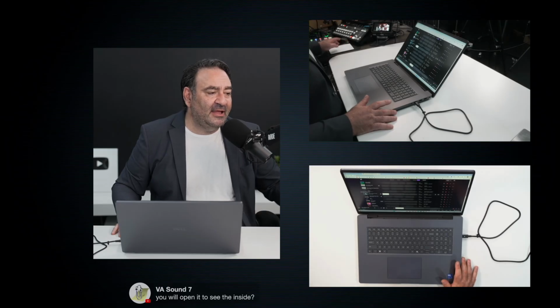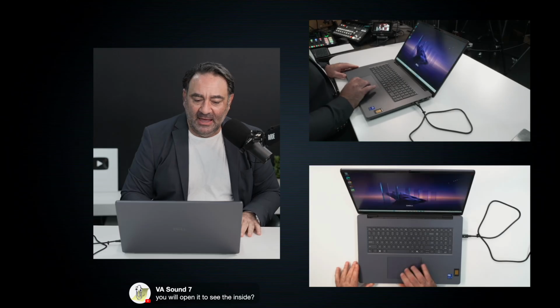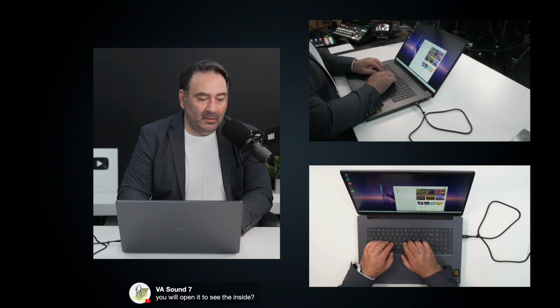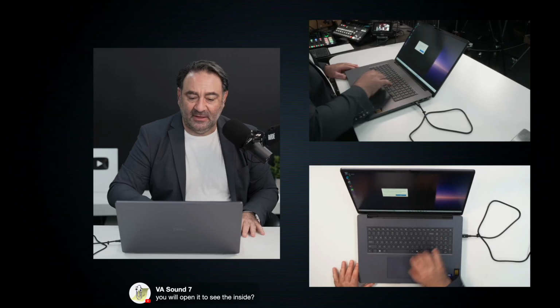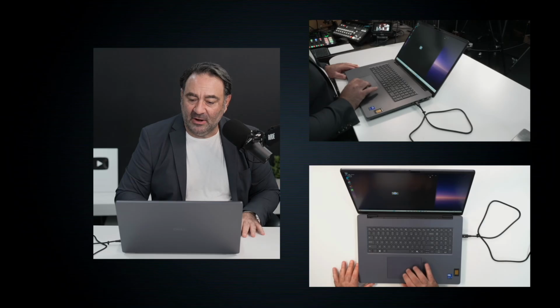Yeah, we can do that. So here's what we're going to do. We're going to do the camera now, and then we're going to open it up. So let's go to the camera here. So this is an 8 megapixel camera. So I'm expecting good things out of the camera. There is a physical shutter switch, by the way, for those that need more privacy.